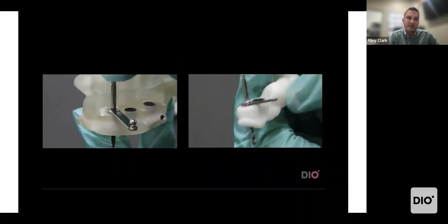I used to think that, where some guys like, oh, I do guided. Oh, I do guided. It's like, no, you're doing something different. Guided surgery is not the same for everyone. So be aware of that.